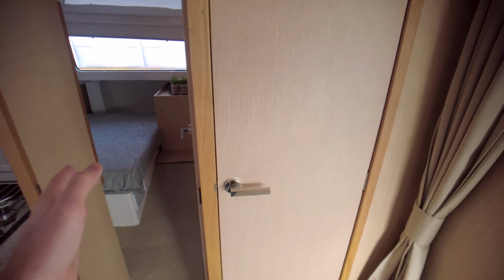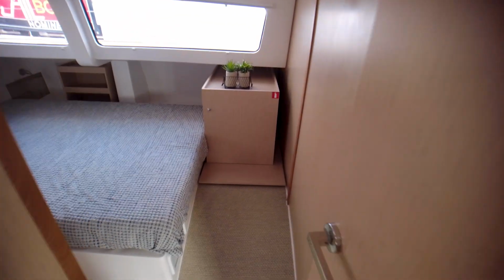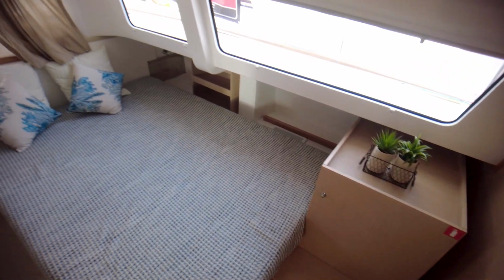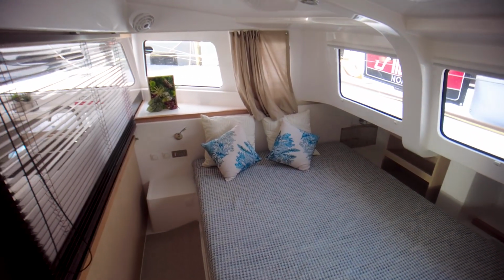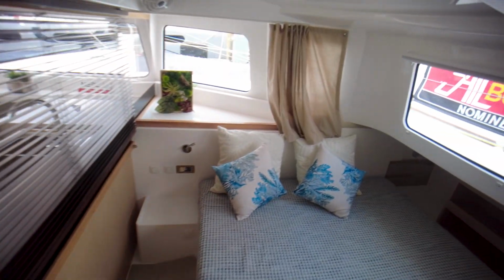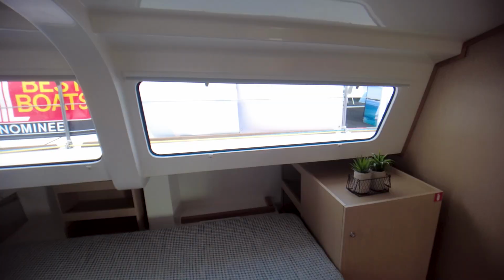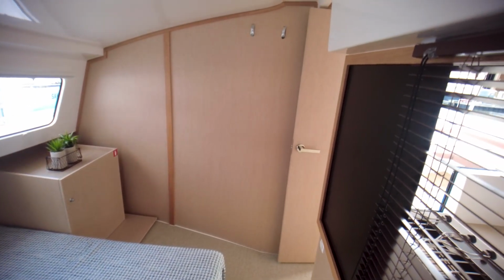Forward of the head and to the starboard of the galley is the main cabin, and it is a big one. And unlike catamarans, on this trimaran, the main cabin is up on the bridge deck, so you know, you get a lot of room and a full queen size island berth, which is really nice. I also think you get a lot of light and you're not too far from all of the action, but the trade-off to that is there's not as much privacy.